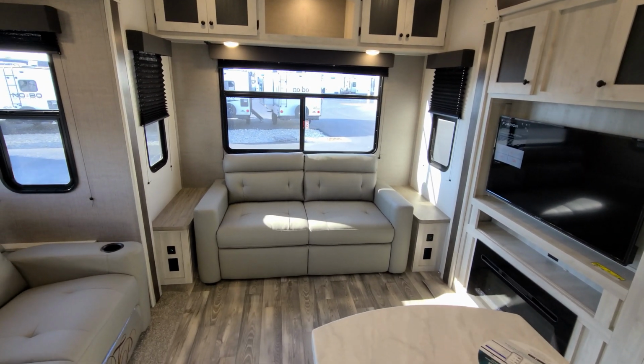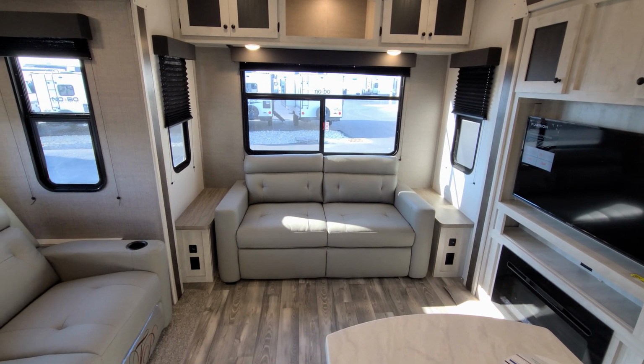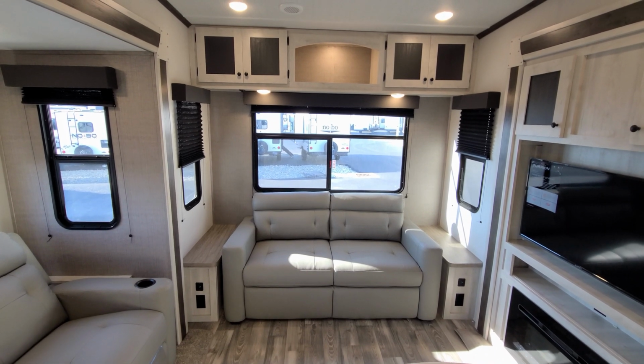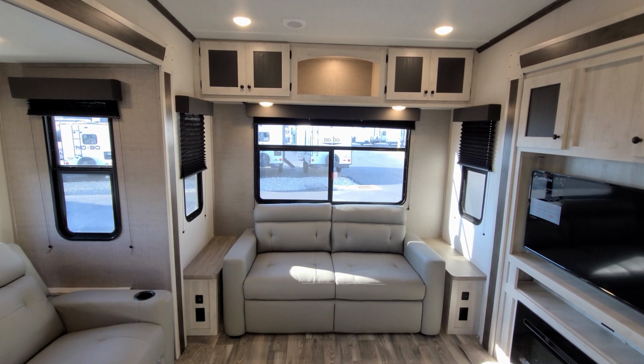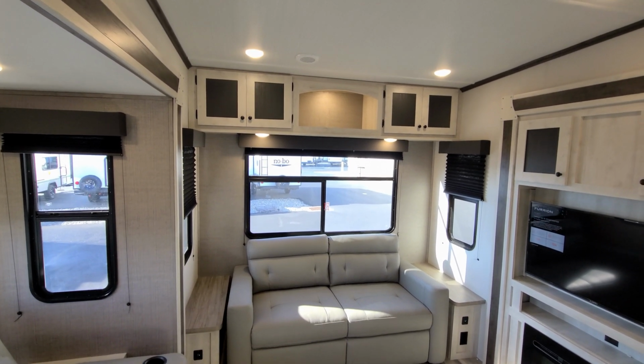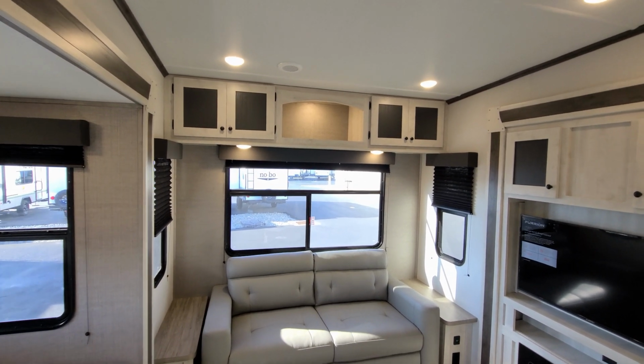Electric outlet and USB charger ports on each end table there. The windows across the back, nice big windows there, do actually open. They have little screens in them. Get you a good view and some airflow on the rear here. Overhead cabinet space.